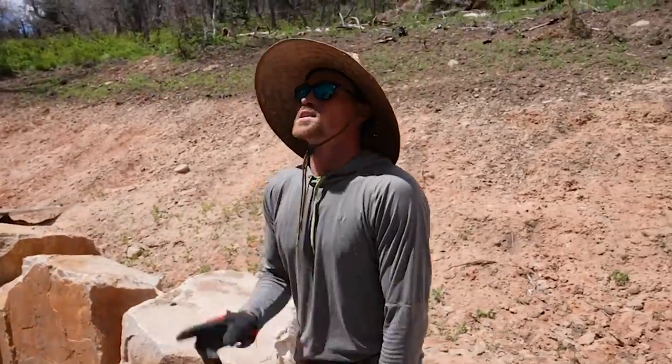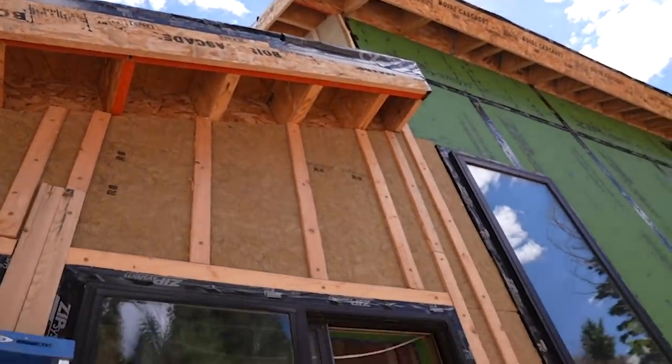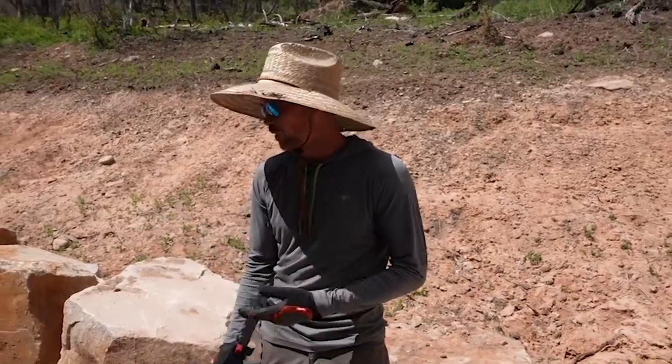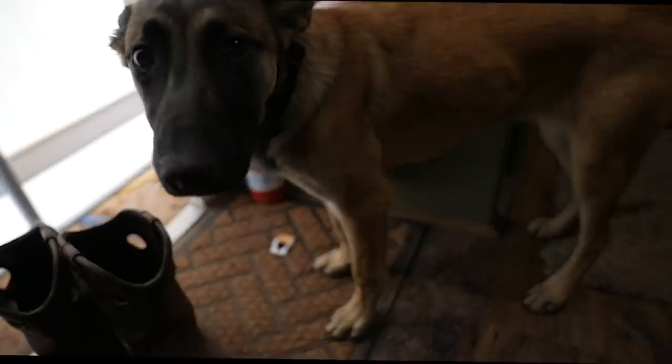But what I do want to point out is that we finished the gable wall and we finished the rest of the sunroom, all the sticks and everything. So tomorrow we'll go to Home Depot. We'll get more foam board. I think we need more sticks as well. And we're going to finish the back of this house.